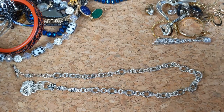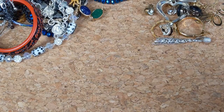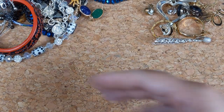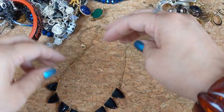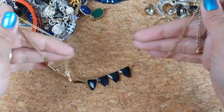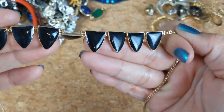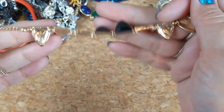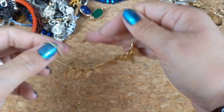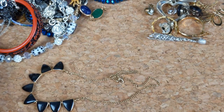Another one of their Brighton style necklaces. So that's just used, needs a bath. Okay, so I've gotten this one before, I believe. So this is a gold tone necklace. So, not bad. It's enameled. And it's good on the back. Looks really good. I don't see any wear, so probably just needs a bath. Good condition.